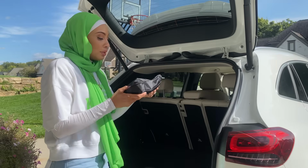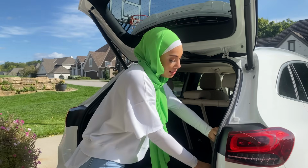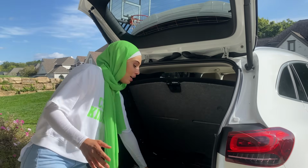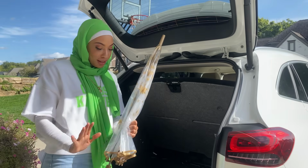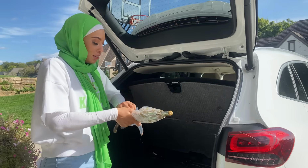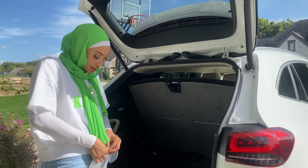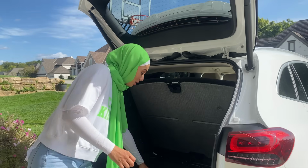So my Mercedes-Benz first aid kit, I keep it at this side right here. There are pockets at the side of my car, and there's also this compartment which I love, and this is where I keep my umbrella. People, you need to have an umbrella, trust me, when you have a car. Because you might have one of those days when rain is falling and you need to get out of the car to do something and you don't want to get wet. So this is where I keep my umbrella.